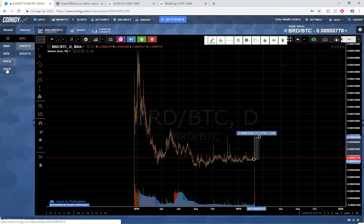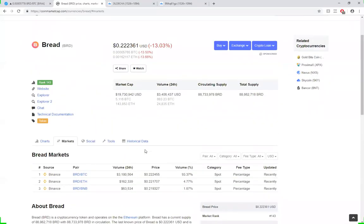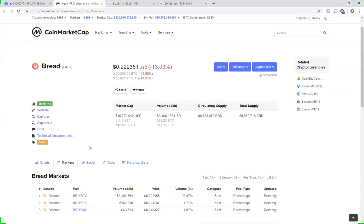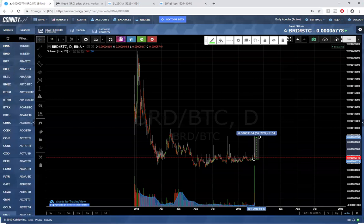No, it's on other exchanges too. It's on a few, but for some reason it's not listing that on CoinMarketCap. But when Binance is the majority of its volume, then that becomes risky for delisting. Speaking of delisting, what was that coin that got delisted from Binance?